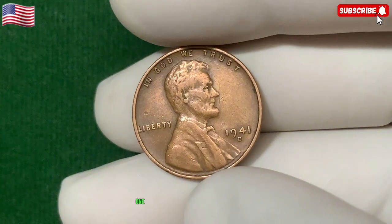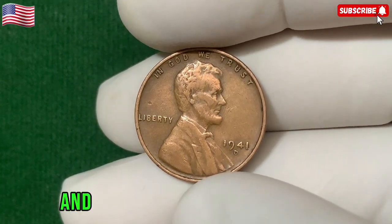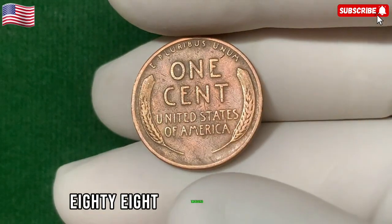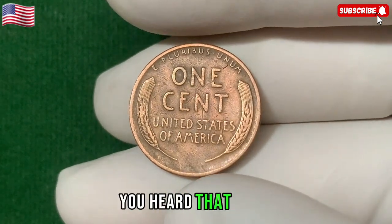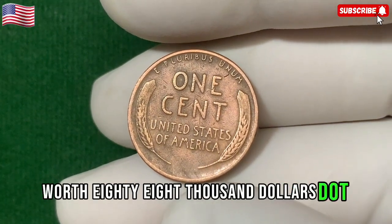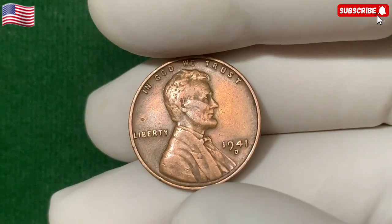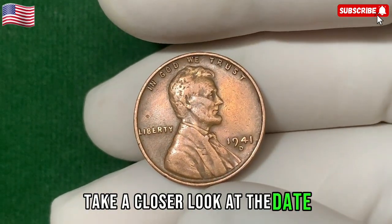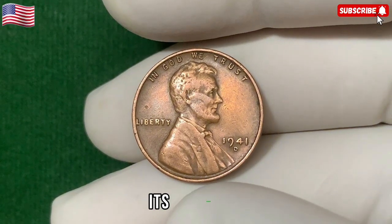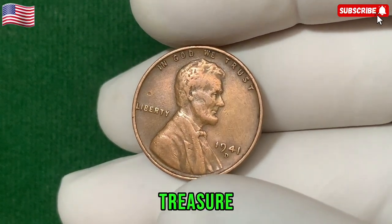In fact, one extraordinary 1941 Lincoln Wheat Penny, featuring a mint mark and preserved in stunning condition, sold at auction for a breathtaking $88,000. Yes, you heard that right. A 1-cent coin, worth $88,000. So the next time you come across an old penny, don't just brush it off. Take a closer look at the date. Check for a mint mark. Examine its condition. That little copper coin could be a forgotten treasure.